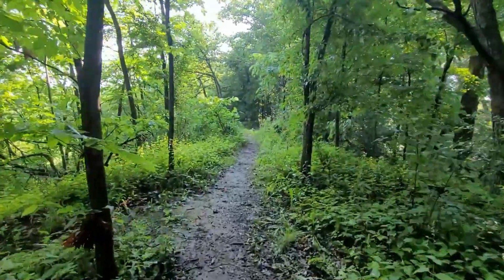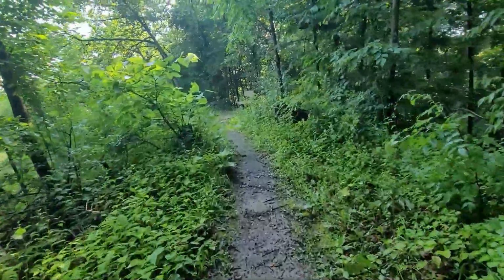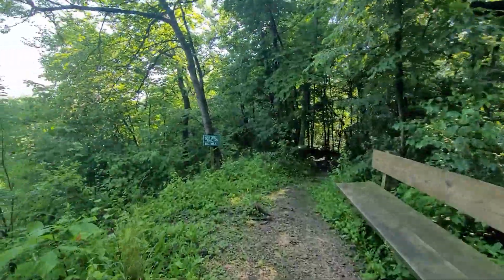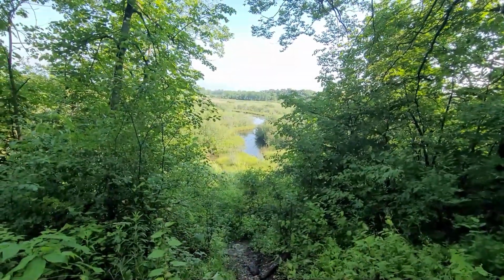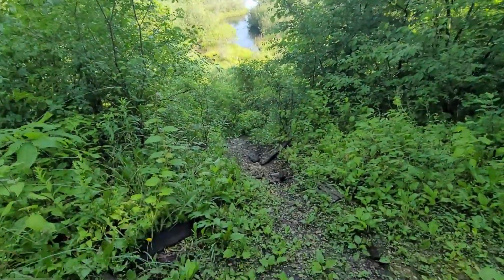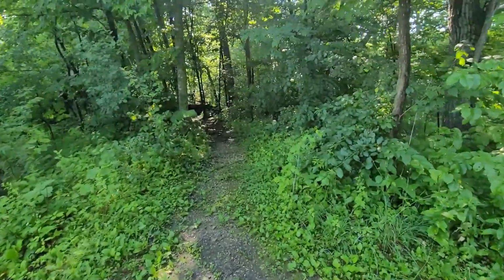Looks like a little bench up ahead. Another path that goes down there. Doesn't look like it goes too far though. Just glad there's a breeze. Nature Trail, Big Hill. Oh wow. Well, that's really pretty. Looks like someone did make a bit of a trail to go down there. I'm going to decide not to. Let's continue to go on this path for a bit.